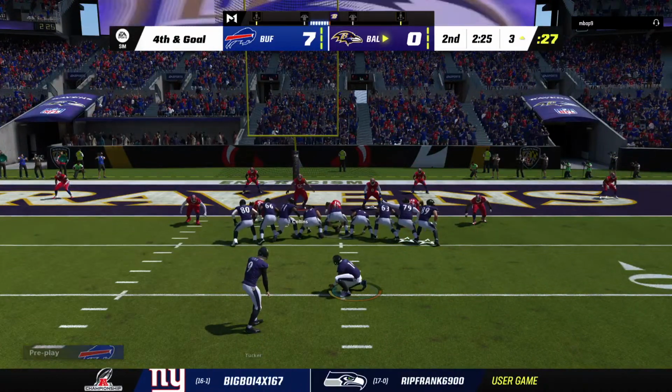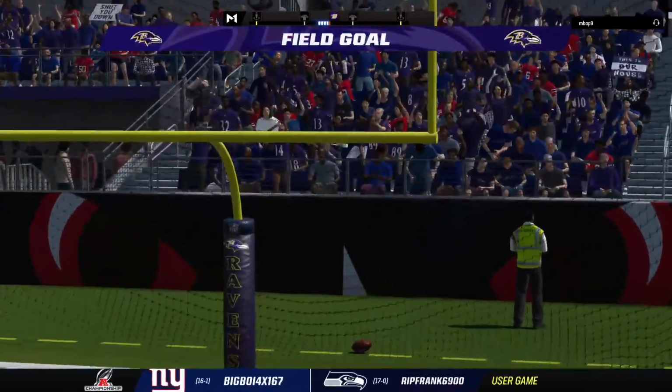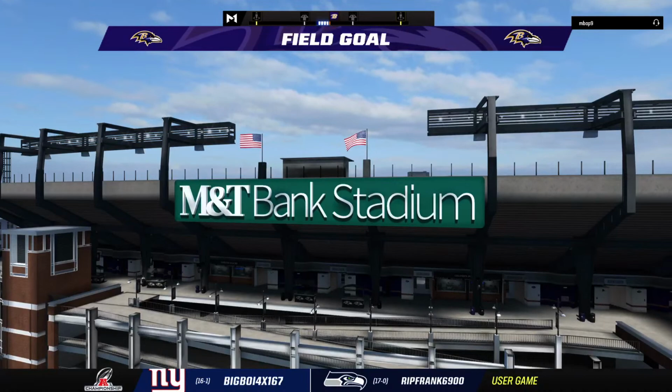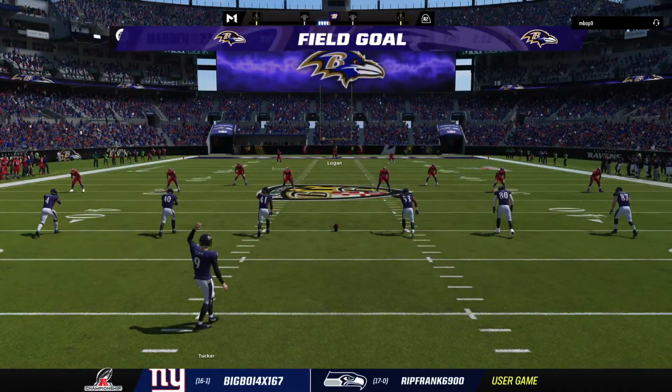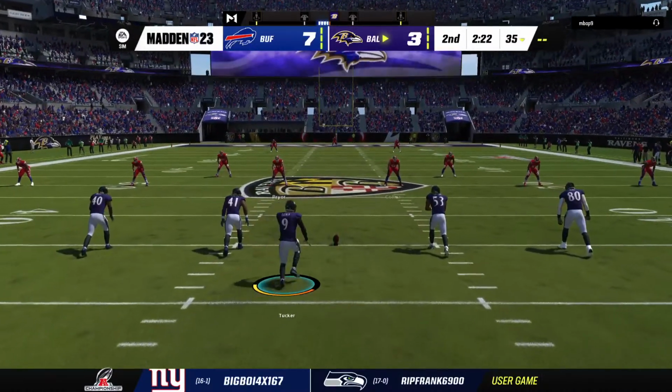Doesn't it feel like during a ball game you have certain narratives going on, and there's certain drives that seem to take on just a bit more importance than others? This feels like one of those, doesn't it? To me, 3 points here, a major letdown. This is the time to go and put 6 on the board.